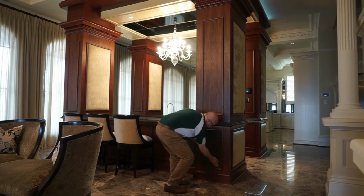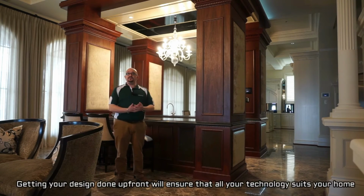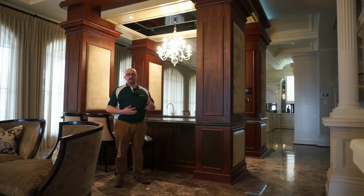As such. And now it looks seamless. You don't see anything at all, but you get magnificent sound when it's turned on. Steinway Lindorf being one of the premium audio brands around the world, but beautifully designed, hidden, enough to fill this massive room with fantastic sound.